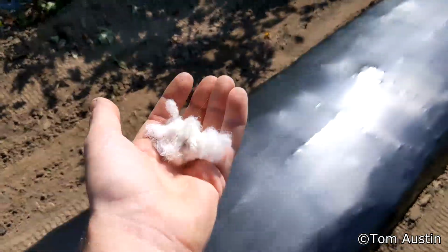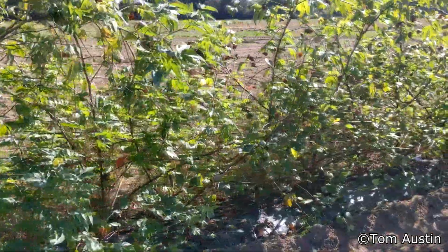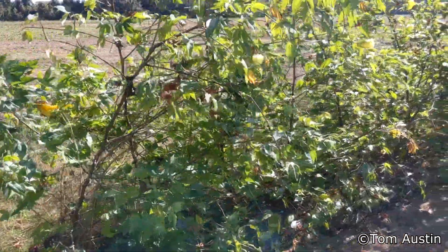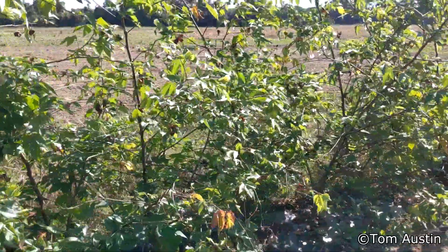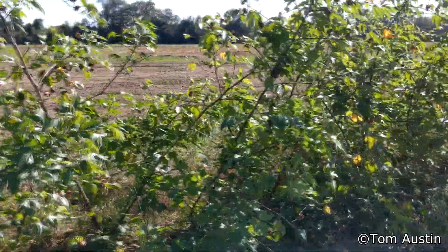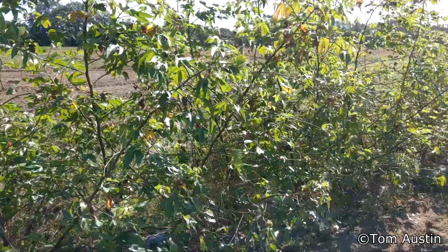And this is what I picked today. It's about a week's worth. Still real low on the productivity. I'm hoping October's when it's gonna start. Sorry, not October, November. It's already through October. So yeah, that's what I'm betting it all on is November and whatever comes out after first frost.